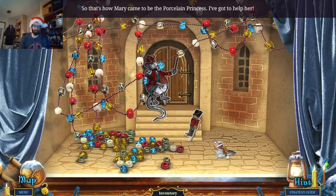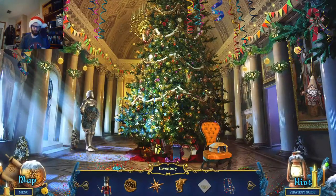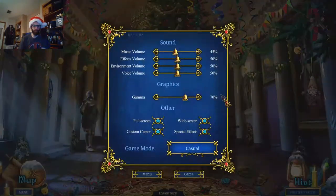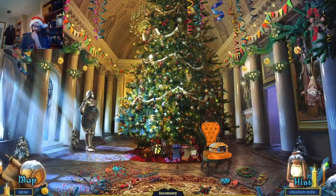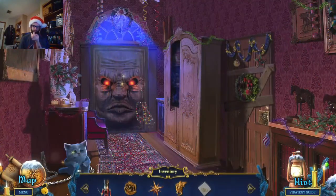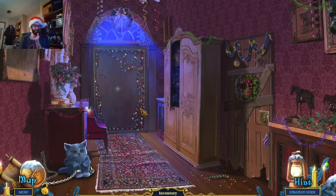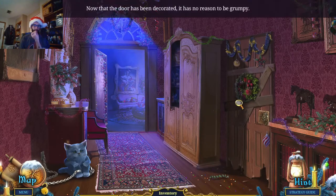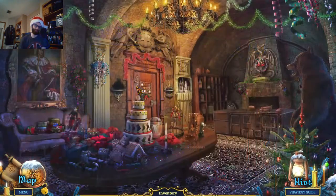I've got to help her. Yes, we do. What is this? Garland. Oh, can we use the garland to decorate the door? Because the door mentioned how it wasn't decorated. Hey! I will be quite honest, that was creepy. Now that the door has been decorated, it has no reason to be grumpy.